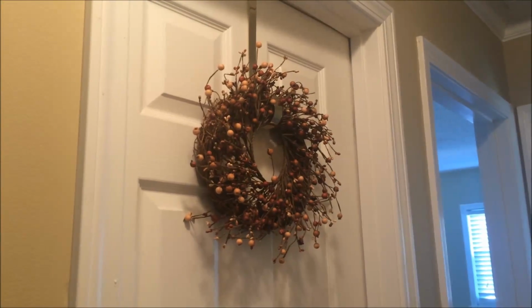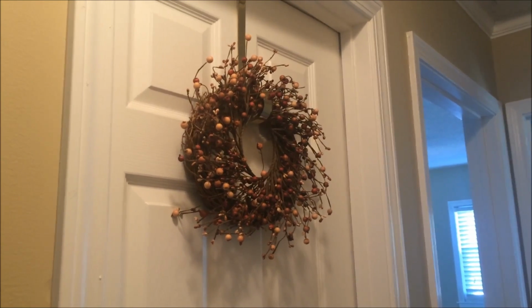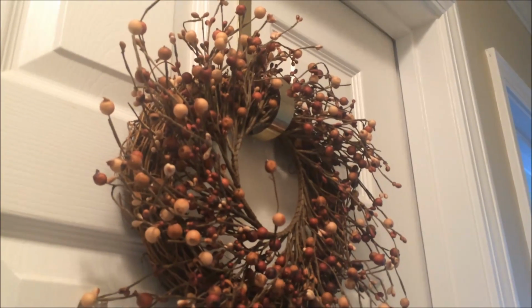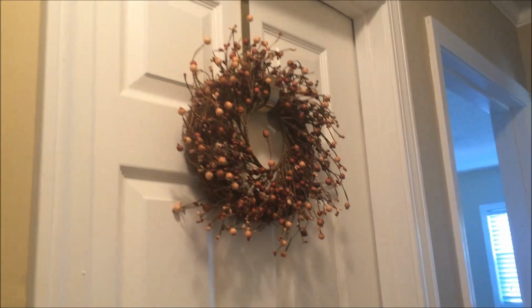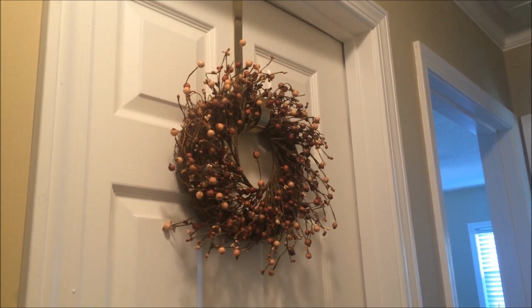I know I showed you the same door in my $5 thrift store challenge video, but I changed it out a little bit. I decided I liked this little spray that I had from an antique store in Tennessee, and I just attached it to that wreath that I did get at the Goodwill and put it on this door, and I like it a lot better than just the ribbon. I think it has a lot more life to it. So there's my little wreath in the hallway.